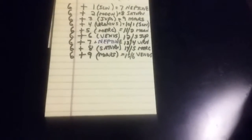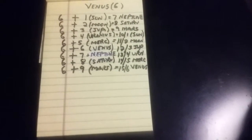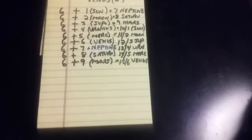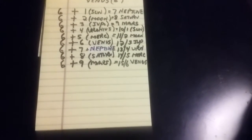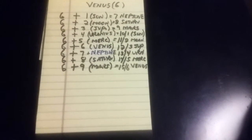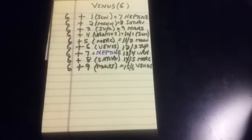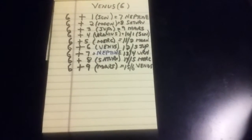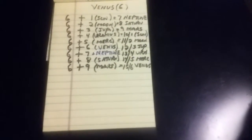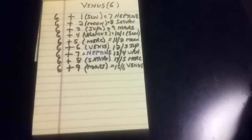When you take Venus and Mars, which is 6 plus 9, you get the 15-6, and it relates to Venus. They would be an attractive couple. They would look nice together in some way, and they would also tend to get favors and consideration from other people and communicate well with other people. So those are the propensities of the 9 planets in their basic form coming together with Venus.